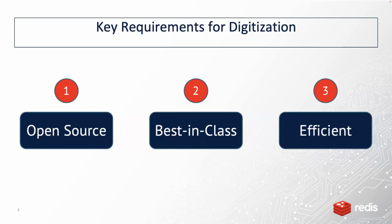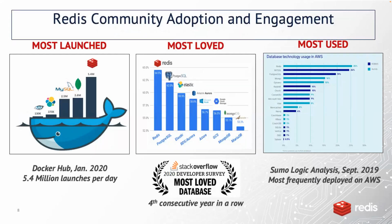In many ways, Redis is the perfect data platform for this era. It is built on open source, is the best in class technology, and it is easy to use, deploy, and maintain. The open source version of Redis is the most downloaded database in the world. By any measure, Redis is a popular database.